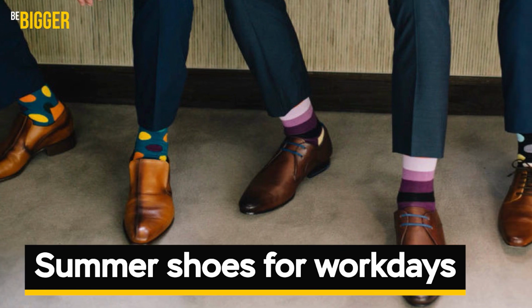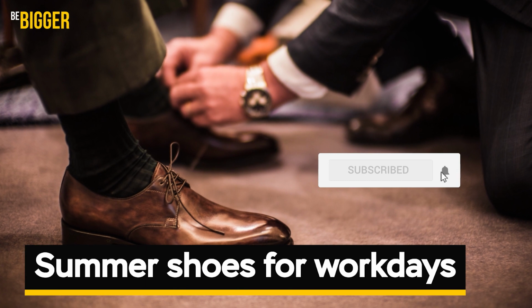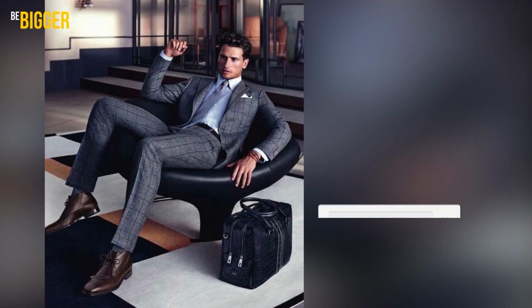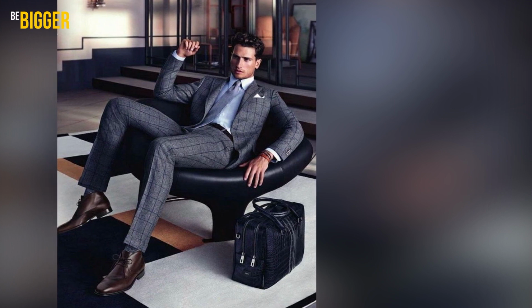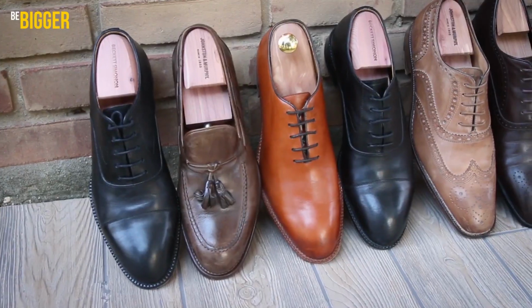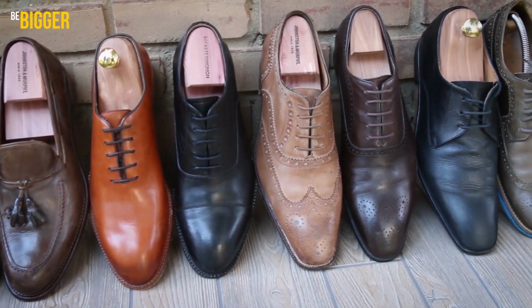Summer shoes for work days. Let's start with summer shoes for work. We are talking about the business world with the office routine and formal dress style. Here you can't do without a classic pair of shoes. The level of officialism depends on the dress code adopted at work above all.